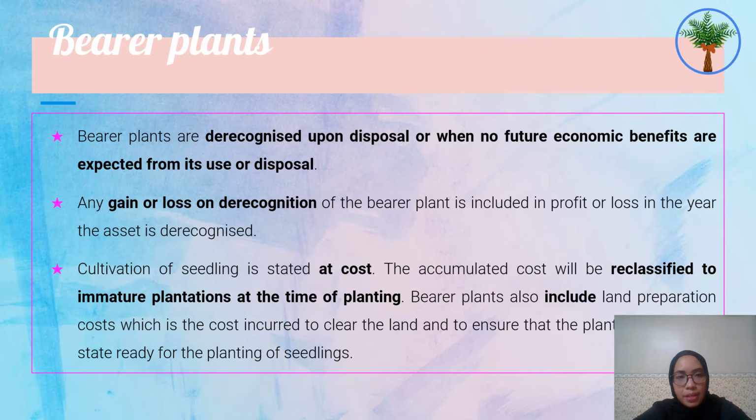Next, berry plants are derecognized upon disposal or when no future economic benefit is expected from their use or disposal. Any gain or loss on the derecognition of the berry plants is included in profit or loss in the year the asset is derecognized. Cultivation of seedlings is still at cost. The accumulated cost will be reclassified to immature plantation at the time of planting.